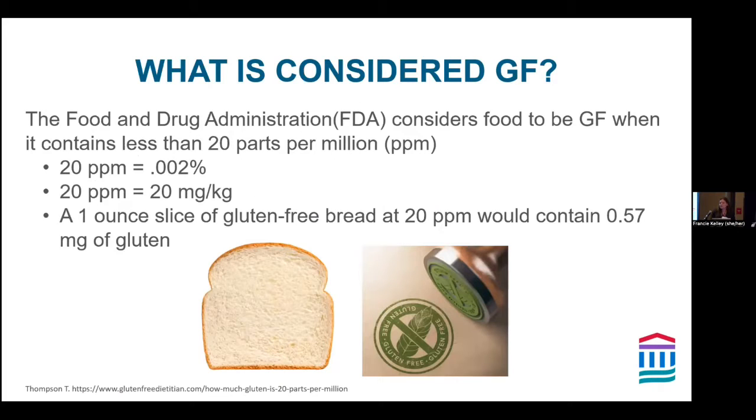All right, so what is considered gluten-free? The FDA considers a food to be gluten-free when it contains less than 20 parts per million of gluten, or ppm. So this is the concentration, not an amount. And it's a pretty small concentration. It's 0.002%. And if you had a gluten-free slice of bread at 20 parts per million, it would contain about 0.5 milligram of gluten.